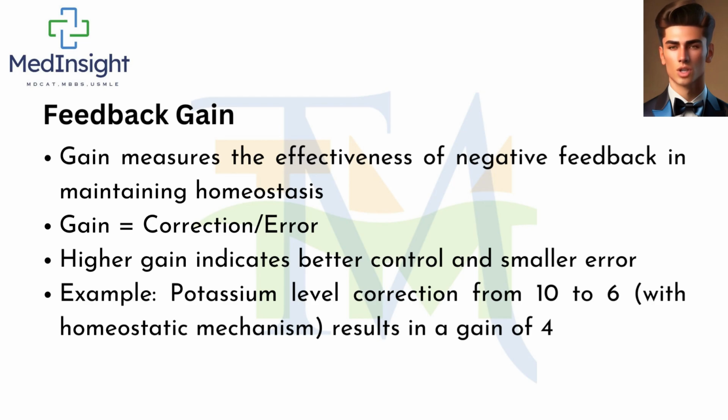Now, let's talk about feedback gain. Think of it as the superhero power level of our negative feedback systems. The higher the gain, the more effective our body is at correcting errors and maintaining that precious homeostasis. It's like a superhero with incredible accuracy and precision. For example, imagine correcting a potassium level from 10 to 6 using our homeostatic mechanisms. That's a gain of 4, my friends.